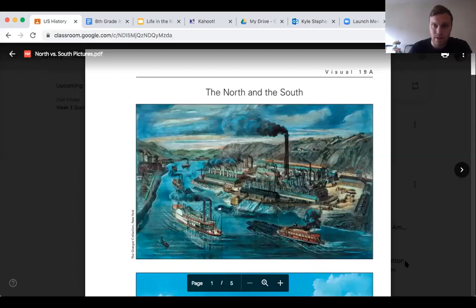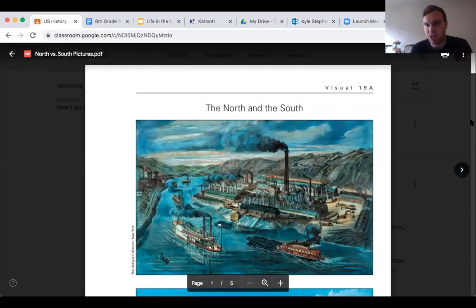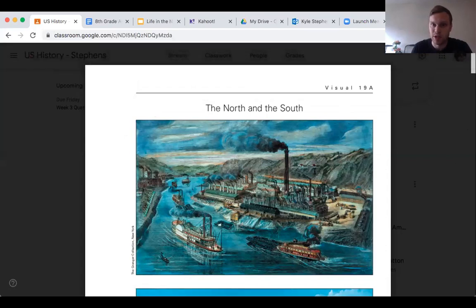Okay, so I'm going to share my screen for a second. There we go. So now you should be able to see my screen, right? And you can see this picture here of Pittsburgh, Pennsylvania. A couple things I was hoping you all would see when we take a look at this picture. You can see the factories here. I think I looked at some people's responses. Most people mention the factories, right?